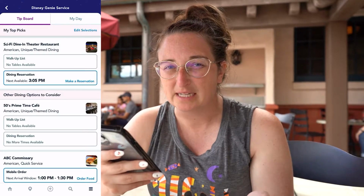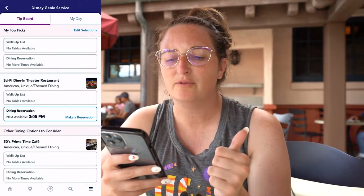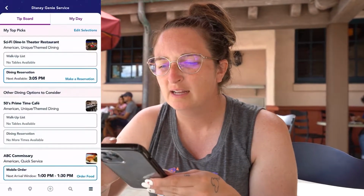So it's a little misleading for people to be on the app and be like, oh, Sci-Fi, it shows the 3:05 dining reservation available, but when you click on it to try to make a reservation for Sci-Fi, it says, sorry, there's no more times left for today, which I just did here, so you guys saw that. So those are the 3 biggest glitches or complaints that I have so far.